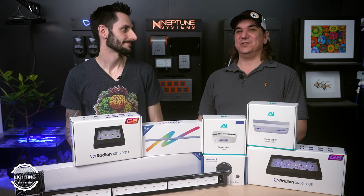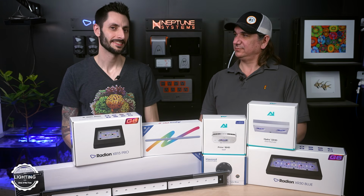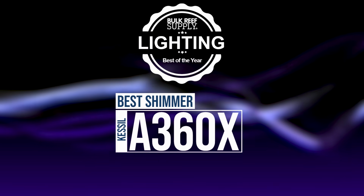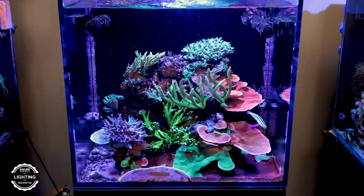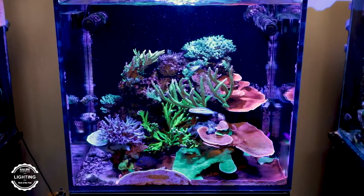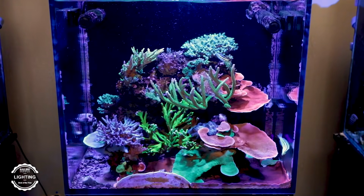There are some options that are better than others. What are they? The best option has got to be the Kessels. The Kessel, specifically the A360X, is one that I've always really liked. That high contrast shimmer from a single point of light with perfect color blending visually. You get zero disco effect. It is just wide, big, dramatic caustic lines. And if that's what you're looking for, you can't do better than a Kessel.